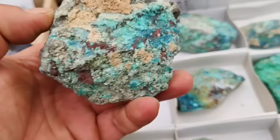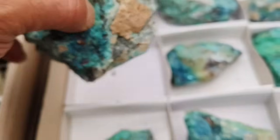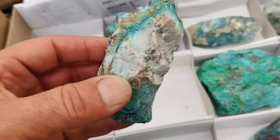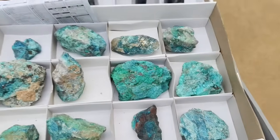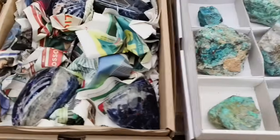These 12 rough cob pieces weigh 3.09 kilograms. This is from the northern part of Namibia, Kaokoveld. It's going to cost all of $42. That is flat 970.